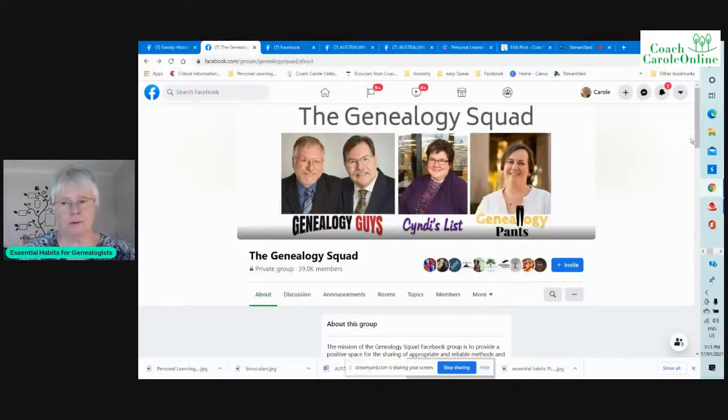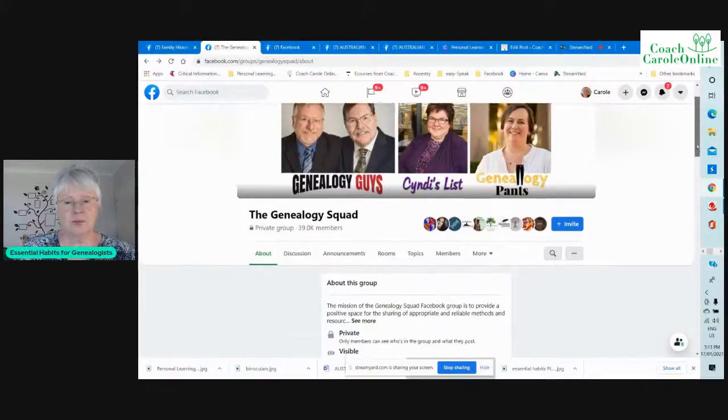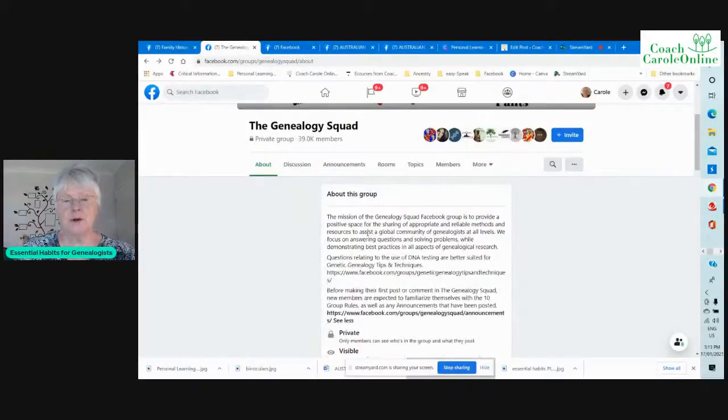What I look for in one of the Facebook groups is how many members. So you can see here, this is a private group of over 39,000 members. The team have described what the group is about below that, and it's a good idea to go in and read something more about what the group intends to do and to also find out what rules they require of you. And one of these in this group is not to show or share discussions, so I'm not going to go there today. What you might want to do, though, is go to the More button once you've found the Genealogy squad and go to their files.